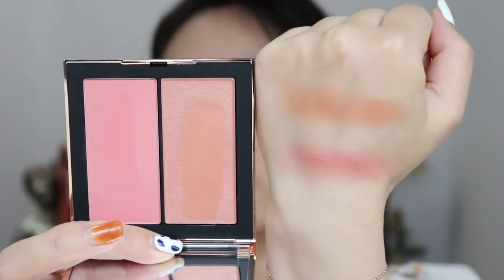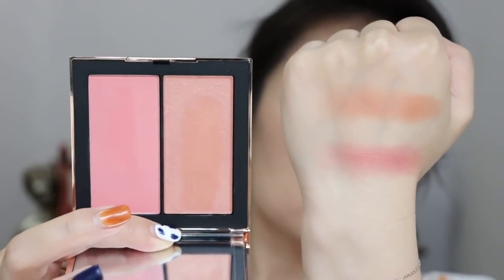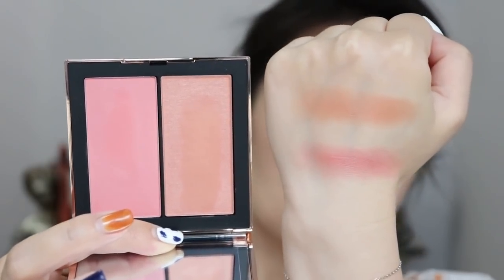Although when I did the swatches of this, I was surprised. I was like, oh my god, I was really shocked. Look at the pigmentation, it could be an eyeshadow. When you apply it on your face, you have to be a little bit light-handed, but it's not like you think, it can get patchy or anything, not that at all. When you apply this on your cheek, it is so easy to blend out and merge with your contour. I think this is a very good blush duo to purchase. It's a very summery color as well.